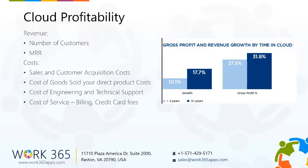On the cost side, we have the customer acquisition cost, which is typically your sales and marketing costs, your cost of goods that you sell, and your cost of service. Now, this is your billing, credit card fees, and all the other costs that you take on to service the customer over the long haul.